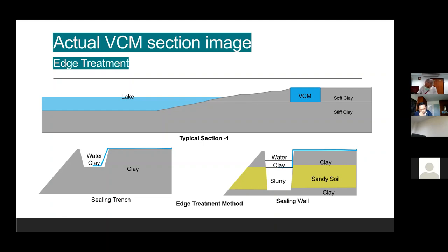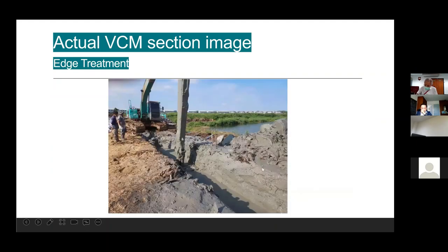This is our excavation for the ceiling wall. We fill it with clay material from the top to the bottom, about 8 to 10 meters deep, to guarantee it is airtight. Then we bury the membrane into this ceiling wall.